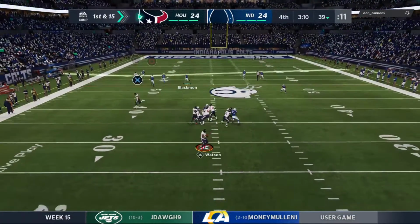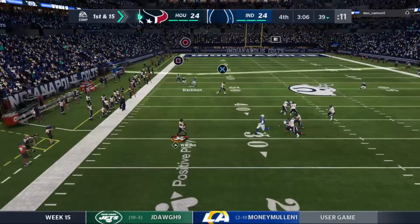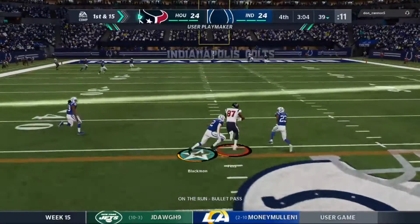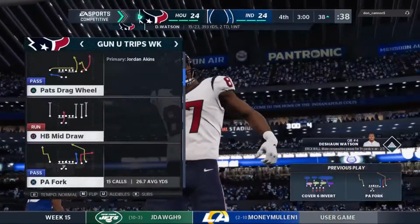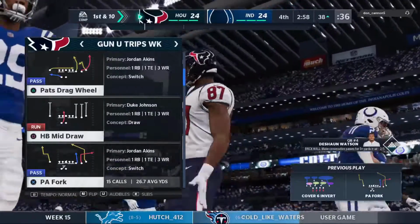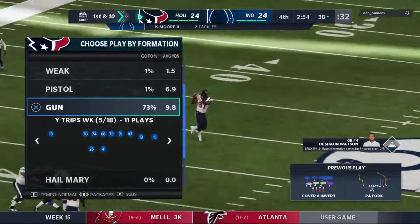Watson steps away to his left. Room to run past midfield. Open man, the tight end. He fails, and is finally brought down at the 38. Good work after the catch. Going to net him 23 and a first.